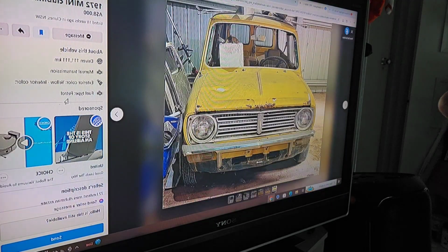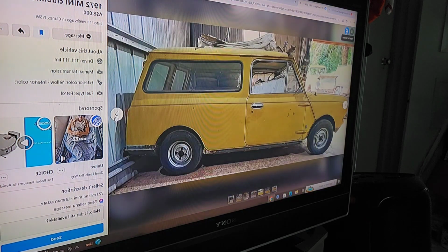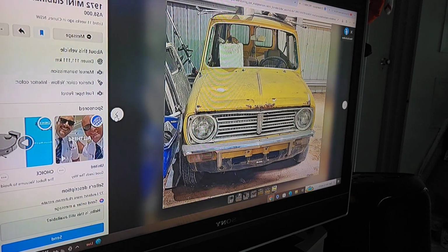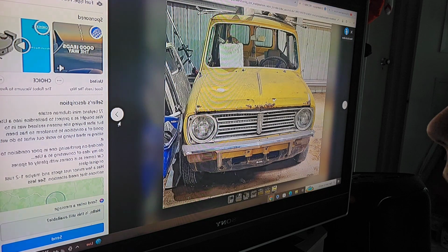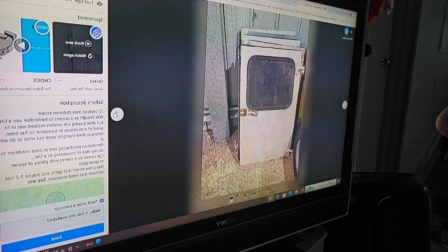There's a Mini here too. Want about $8 grand for it. They're worth a good amount of money. Panel van. Pretty straight, a little bit of surface rust. Do they have a photo of the engine? Yeah, I don't know what the engine is, but it's worth looking at all day long.